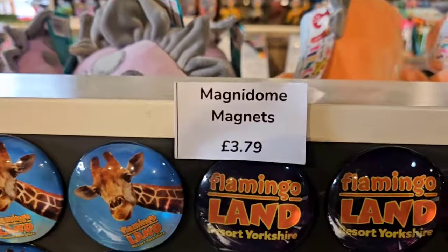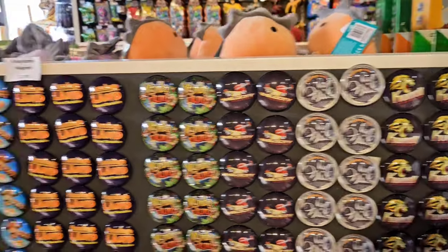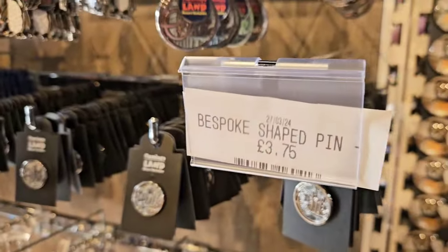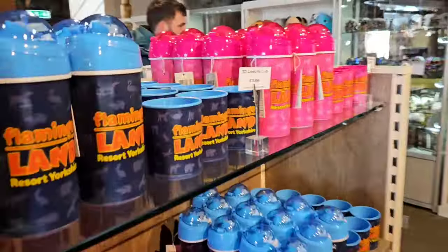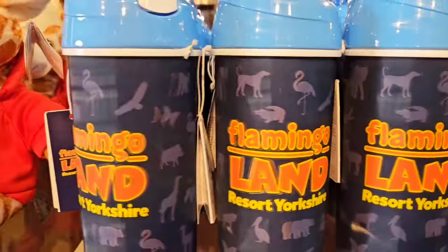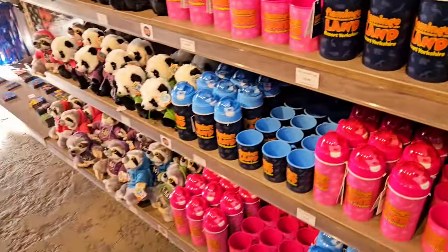Each of those are priced at $3.79. So, of course, I'm going to have to get the other rides now as well. You're literally skinting me, Flamingo Land, but it's worth it. Pins are at $3.75 as well. Key rings. You've got coasters down there. You've got plenty of Ventacular water bottles and things. It didn't really show up on camera, of course, but yeah, you do have those, and the cups there as well, pink and blue.